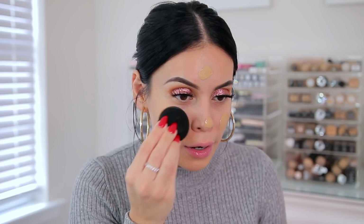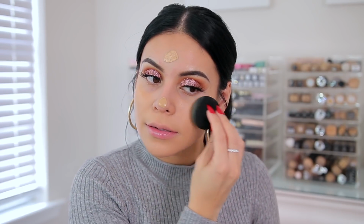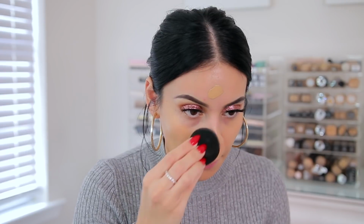Oh no, I think, okay, what is this? It's like a fuzzy. Yeah, that's a fuzzy. This is too dark for me. Oh no. I should have got the color 04. And I feel like that would have been like a perfect match. And I'm just using my Haley's Beauty Sponge. You guys know I love this. Yeah, this is too dark.